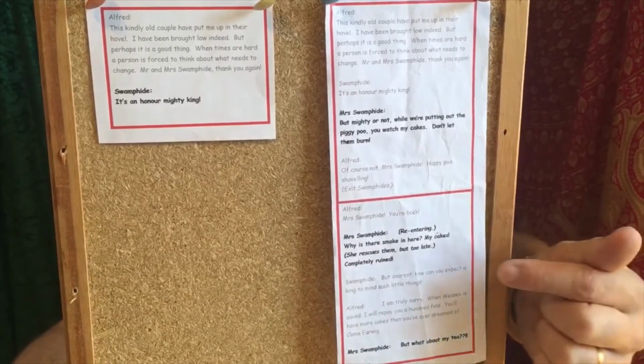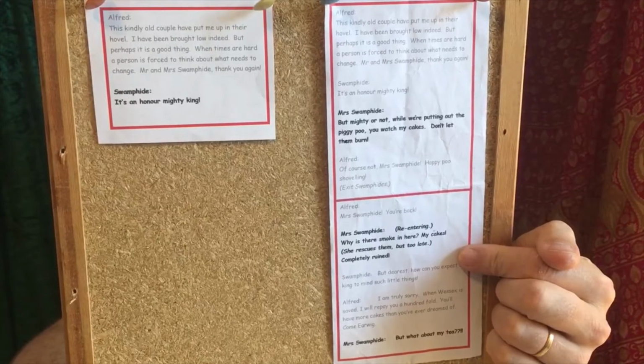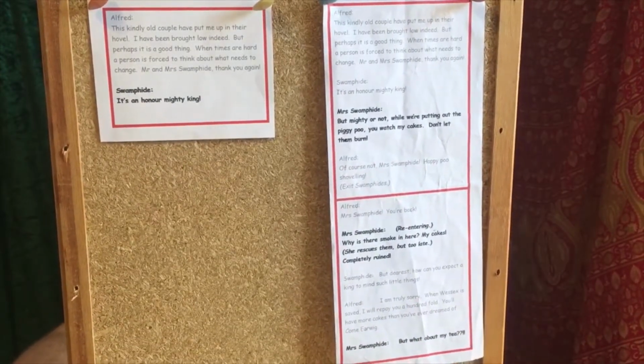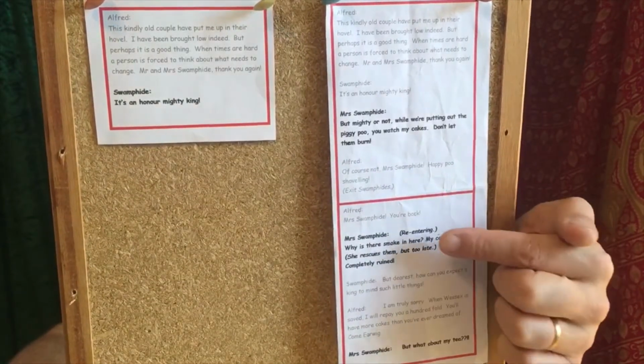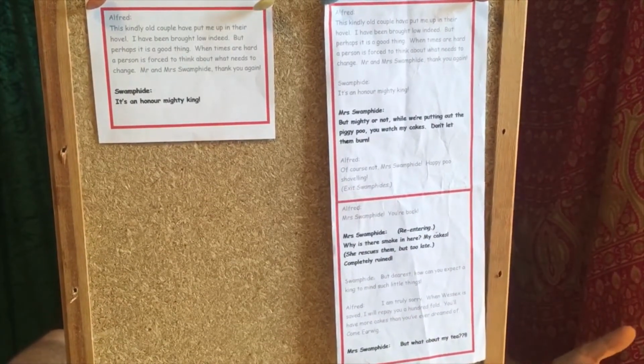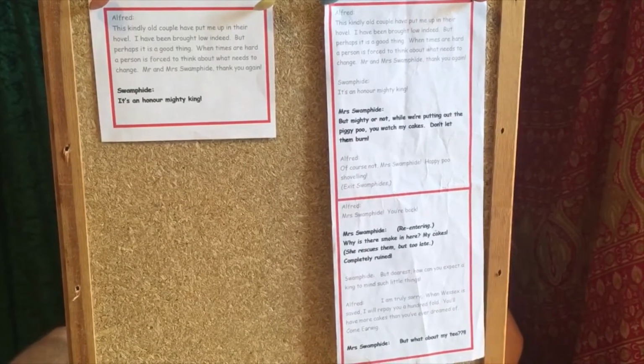The only thing you might notice is that there's some lines here that have brackets around them, and they're in italics. That's because they're not actually lines, they're stage directions. They're things you have to do instead of things you have to say. In this case it says re-entering, which means coming back onto stage. So she doesn't say that, she just does it. Just be aware that you might get the odd card that does that. I hope that's all clear.